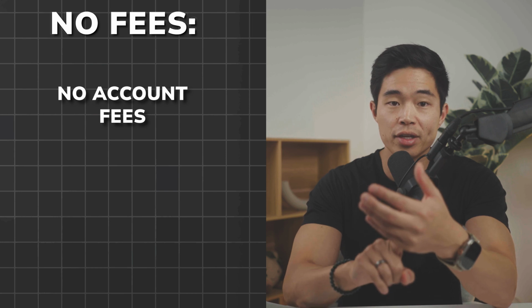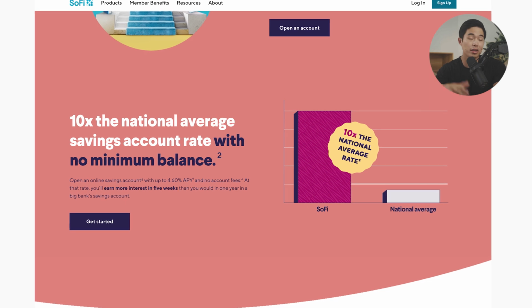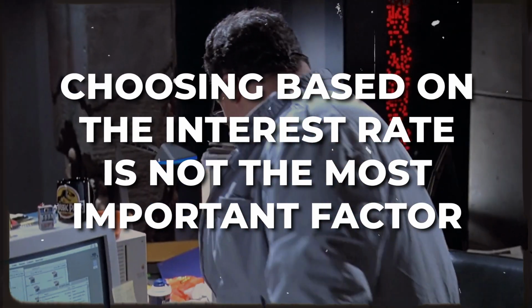So like most high yield savings accounts, the SoFi savings account has no fees. So there are no account fees, there's no overdraft fees, and there's no monthly fees. In terms of the interest rate, SoFi is definitely up there. It's not the highest, but it's also not the lowest. And at the end of this video, I'll do a section where I talk about some of the most frequently asked questions regarding savings accounts and why just choosing based on the interest rate is not the most important factor.